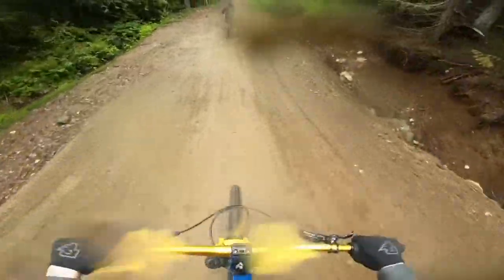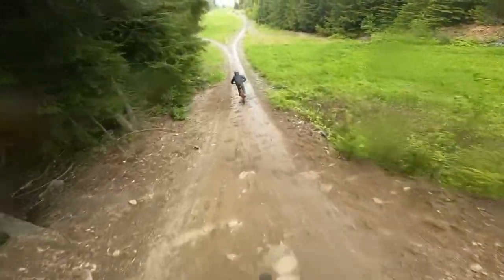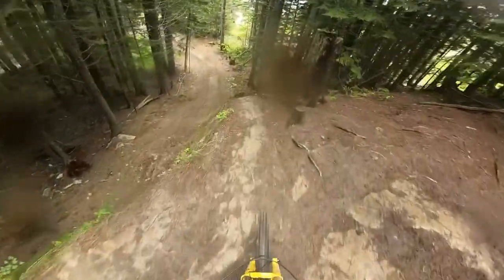Yeah, into these last two jumps here. Pretty spaced out, but yeah, no need to crank into them or anything. Alright, now we're going into Dwayne Johnson. This is my first ever hit of it, and did not have the speed. Yeah, but I was stoked that I did it.